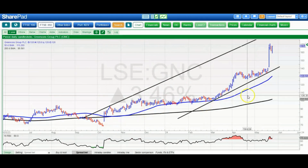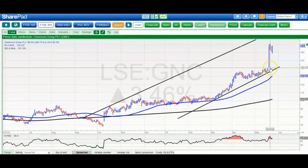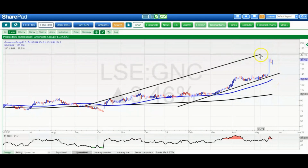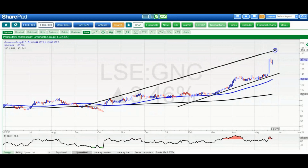Current position is that we're in a rising trend channel. We've just come off the back of an unfilled gap through resistance, and that suggests that we've got plenty of gas in the tank for a move to the top of the rising trend channel of £1.86.